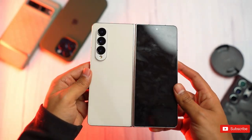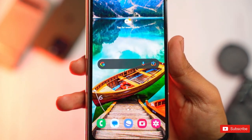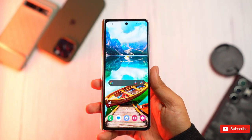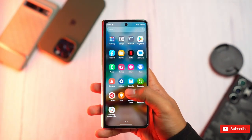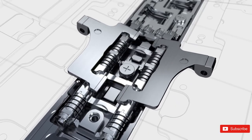The Galaxy Fold 5, on the other hand, it sounds like that phone could be more of the same. And if so, it might need some big changes on the inside to take the title of our best foldable phone. So, what are your thoughts about the upcoming Fold lineup from Samsung?